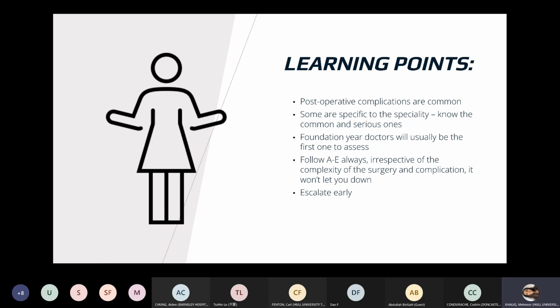Some are specific to the speciality. You need to know the common and serious ones, and when to escalate. You're going to be the first one to assess these patients, right? So you need to be able to perform a good A to E assessment and make sure that you're trying to stabilize the patient. If you can't stabilize them, then that means that you definitely need help.